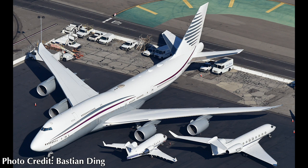Because this is LAX or other airports like it, the aircraft that are parked in private areas are parked really, really tightly together, and that's because of the very, very limited space at large airports like this one, which is Los Angeles. You can see there's a G550 and some kind of Bombardier Challenger aircraft. Looks like a Challenger 600, but I'm not exactly sure. But anyway, this is a really cool picture.